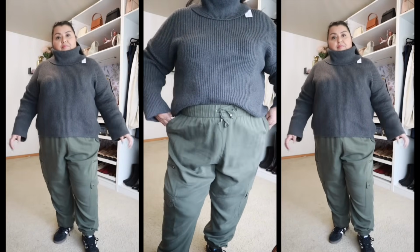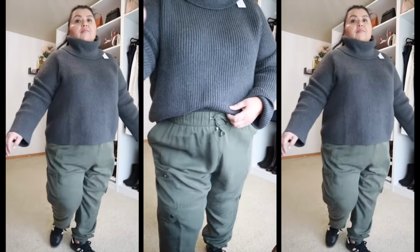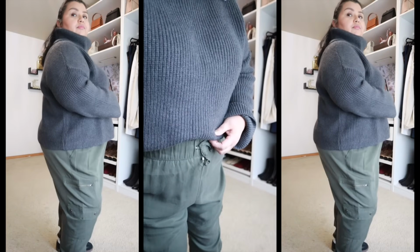The first piece that I have for you today is this really nice rib knit turtleneck sweater. I picked the sweater up in a 2XL. They do carry 4 different colors. I grabbed the charcoal gray. I paid $30 for this sweater. It is made of 54% cotton, 24% nylon, 17% polyester, and 5% wool.